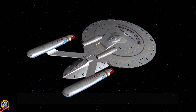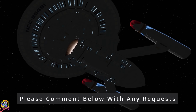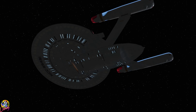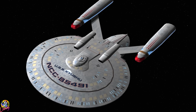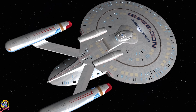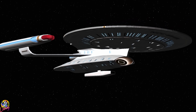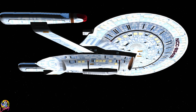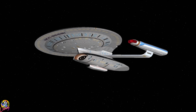Hope you're all well. Today we are going to take a look at the excellent New Orleans class. Measuring 340 meters in length, it is substantially smaller than the Galaxy class, which is 641 meters in length. The most famous New Orleans class is of course the USS Kyushu, which ultimately was destroyed at the Battle of Wolf 359. The New Orleans does have some similarities to the Galaxy class in the hull texturing and warp nacelles.